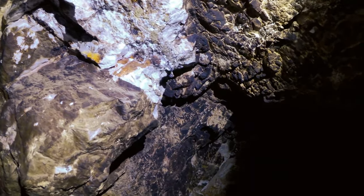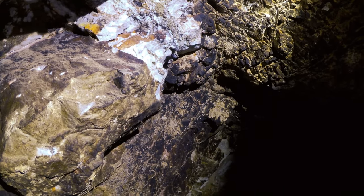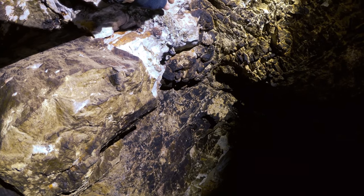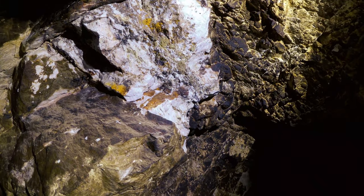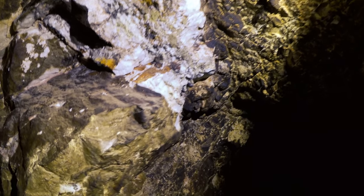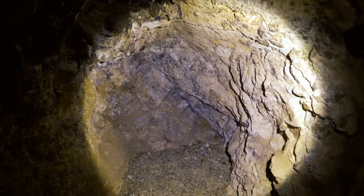Look at the, wow. All right, let me try to get a good shot with this camera, holding it real still. All right, see the vein? There's a beautiful layer of fool's gold pyrite right there. How cool. Nice vein of pyrite. Look at that. Okay. And that's the end of this one.